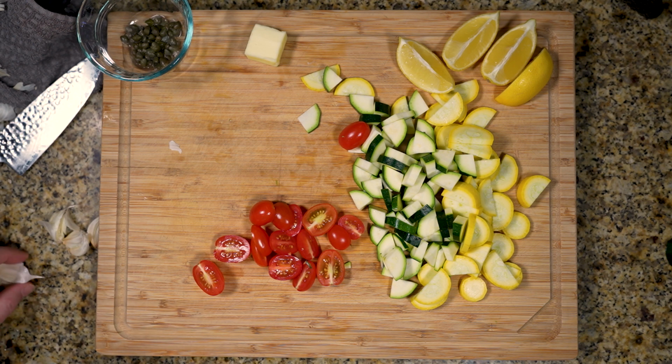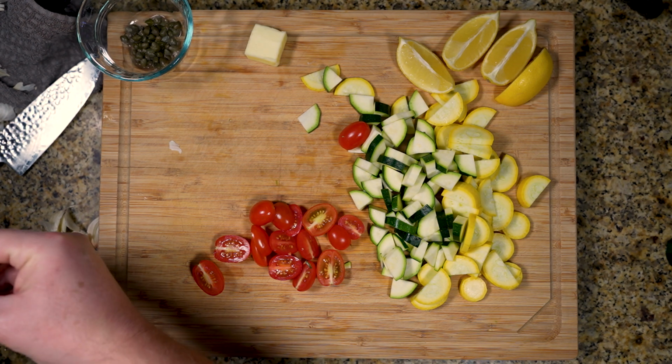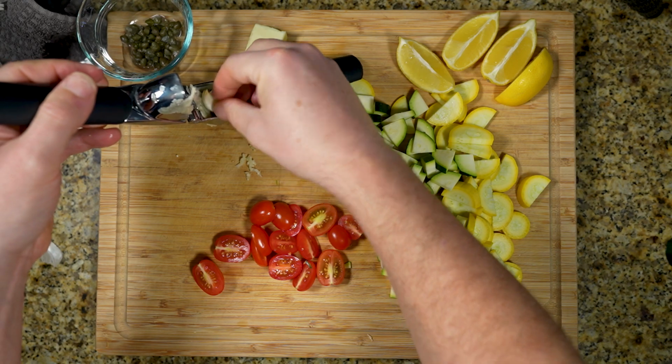He doesn't sneak them in, he just does it. I just let him. If you don't have a garlic press, these come in super handy.